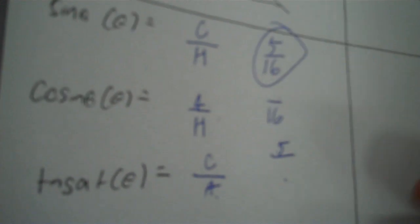Well, we have H is 16, and then O is 5. We just got to find that A, so I can fill this out and fill that out. So I pretty much know my sine ratio. If I just have to find that A value, I'm using the Pythagorean Theorem.